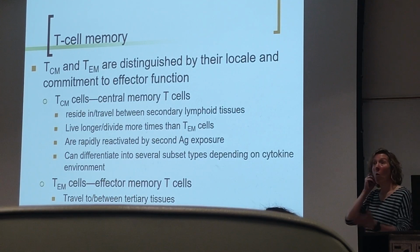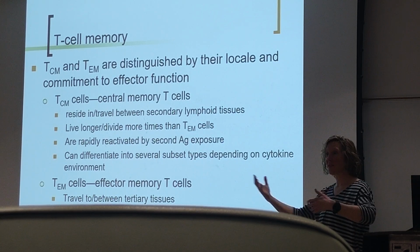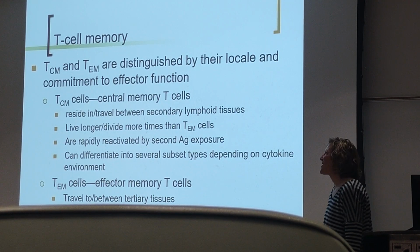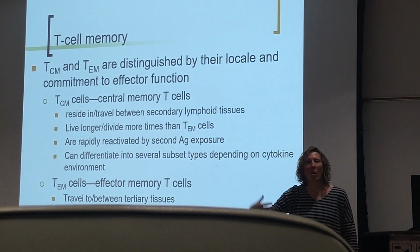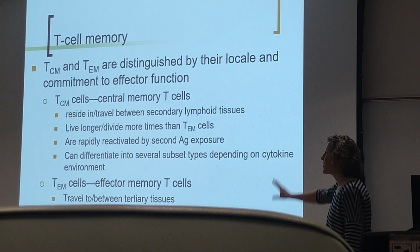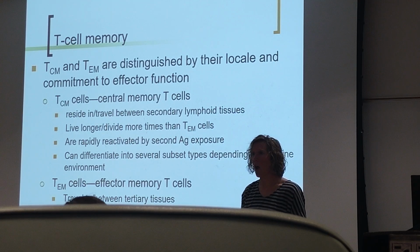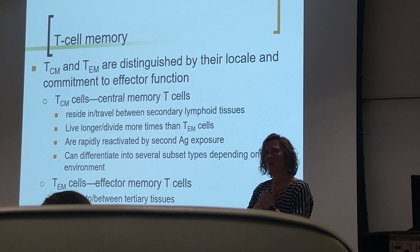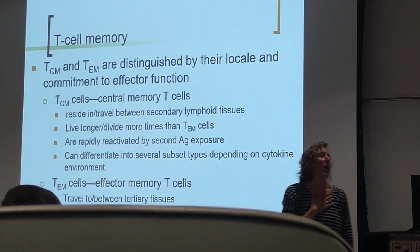Okay, so while T cells are being made, we are going to make some subsets of cells that are referred to as central memory cells and effector memory cells. Central memory cells are always going to reside in secondary tissues, and they are always going to be waiting for secondary antigen exposure. So these are the guys that get made initially early on in infections, but they always stay in secondary tissues. They are the reserves. They know we will wait to be called. Years from now, we will wait to be called.